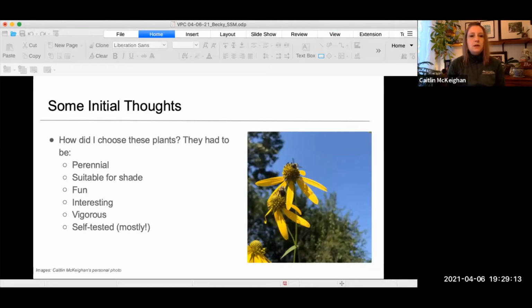And then these are plants that I have in my own garden, or like Terry said, she has one that she's planning to add this year. As I was going through this presentation, I was like, oh, I want to add that. So they're things that I personally plan to use or have used and have experience with. Next slide, please.